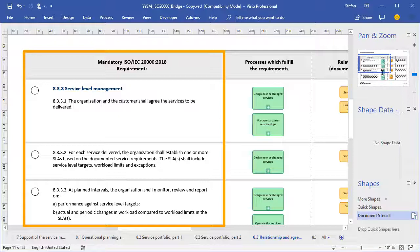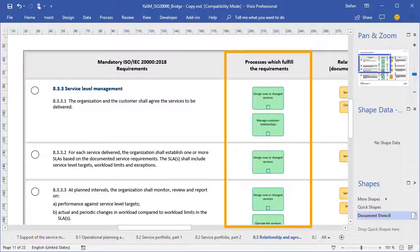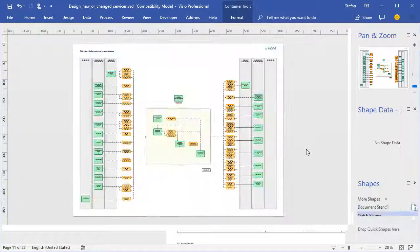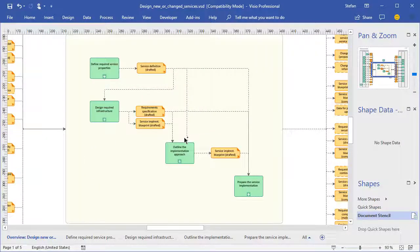Now the most important part. Next to every requirement we show one or several YaSM processes which should be in place to fulfill that requirement. As you might guess already, clicking on the link on the process shape will open a diagram from the YaSM process map, where you can see exactly what the process should be like. So in fact you get rather precise recommendations for fulfilling every single ISO 20000 requirement by implementing one or several YaSM processes.